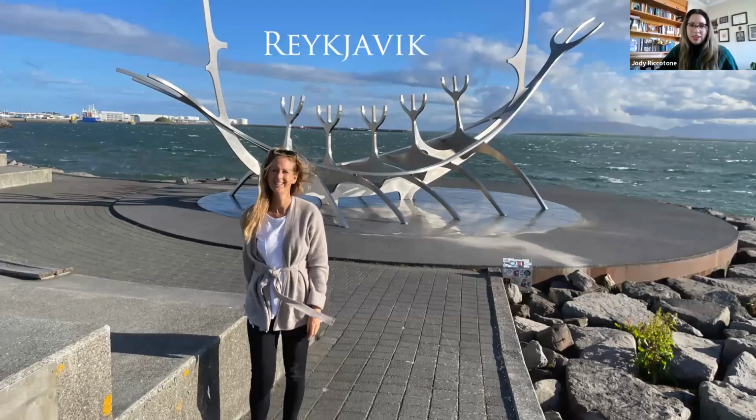So Reykjavik is going to be, again, you can do this as basing yourself, but almost everyone is going to include Reykjavik as a part of their trip just because it is where you're going to be flying in and out of. So again, it's the capital city, it's the only big city in the country.